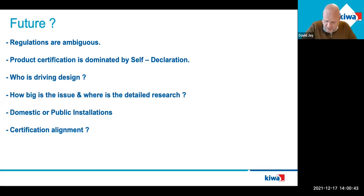Well, the regs in Schedule 2, it's there, but it's very much open to interpretation. And considering that significant volumes of this product group come to the market based on self-declarations as complying with these requirements, challenging these designs through water supplier enforcement I think is going to be incredibly difficult, really.